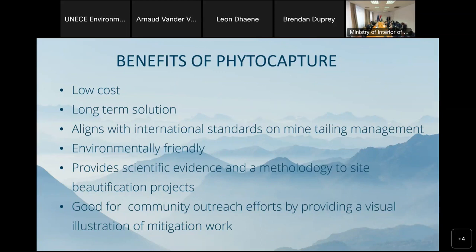Also, it provides local people a very nice thing to look at. So it's good for promotion. The company looks good. You can use it in advertising and stuff like that. And also it's effective and it works, and we prove it scientifically that it works.